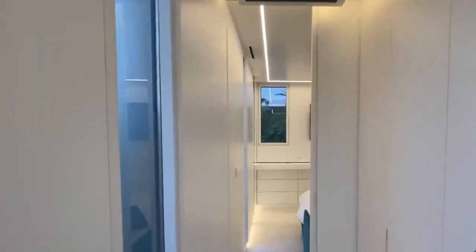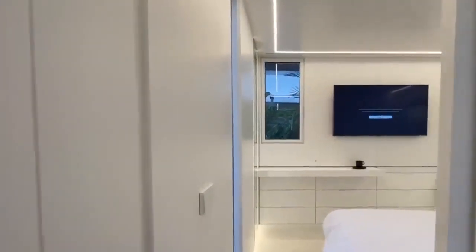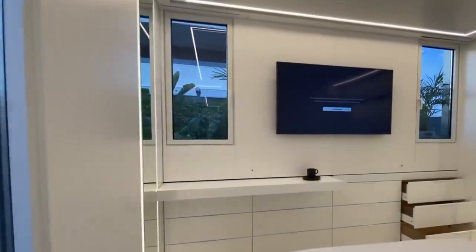These aren't your grandpappy's A19 bulbs. Moving down the hall towards the bedroom, I believe that's storage on the right, and they've got even more built-in storage in the bedroom, a concern that shows up quite often in the comments. People need to know where they're going to store their gear.